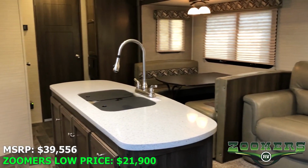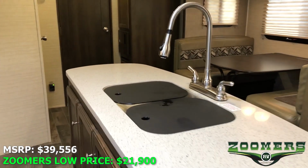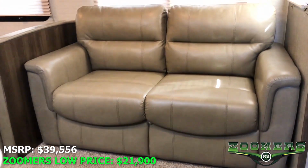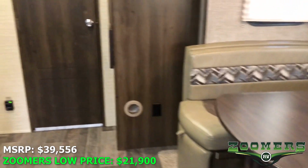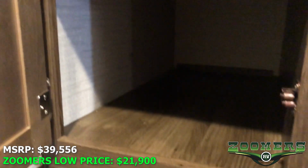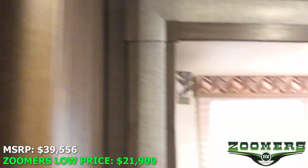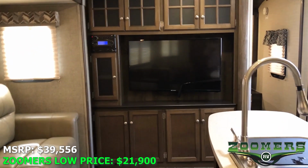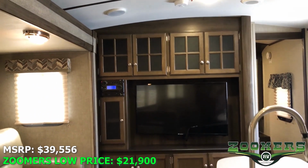When we step into this lightly used travel trailer, you'll notice we have a nice big kitchen island, a 2-basin sink, a hide-a-bed, a dinette with storage underneath, in here, some pantry space. Let's not forget the entertainment center. Nice flat screen TV and radio. We also have some storage.